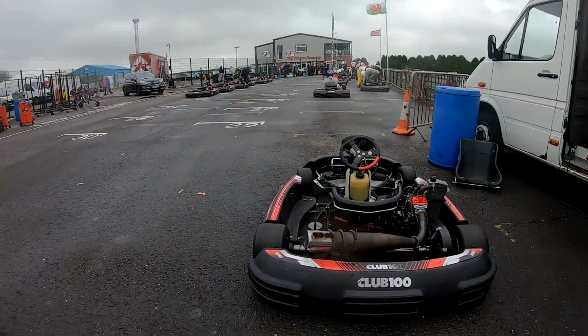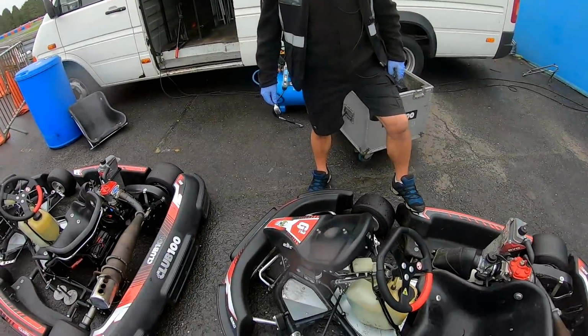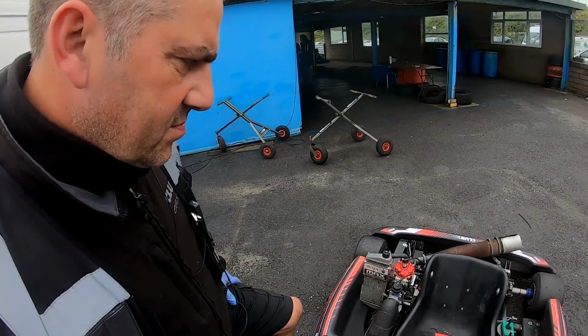I handed this car into the mechanics as I felt like it didn't have good acceleration at the bottom and middle range. But that is the end of this one.